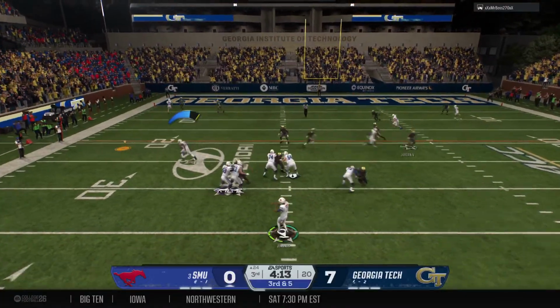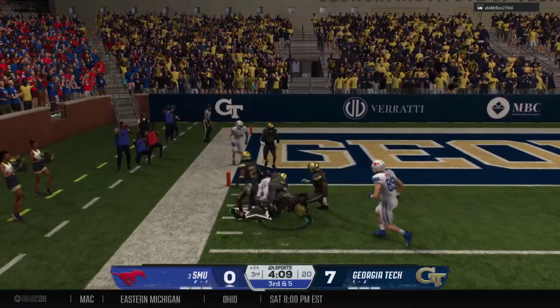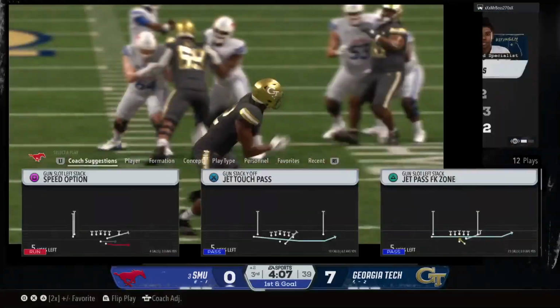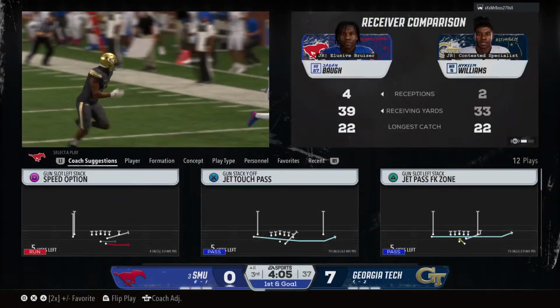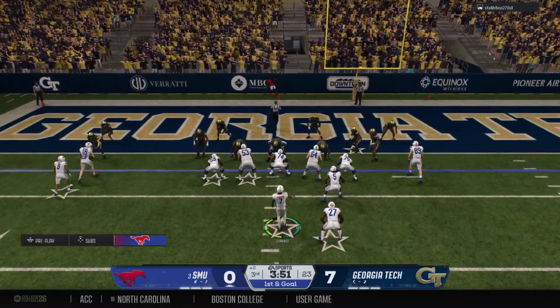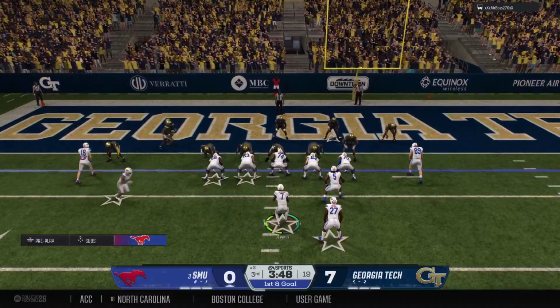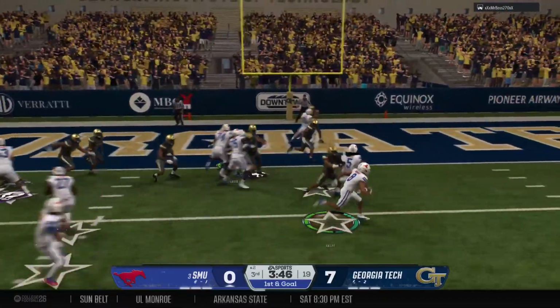Wants to keep it in the air. Got his man. Running it on. They're able to keep him out of the end zone. He'll be stopped at the 2 after the big play in the passing game. And the Mustangs have it with a 1st and goal. Motion from the wideout. Touch pass on the jet sweep.